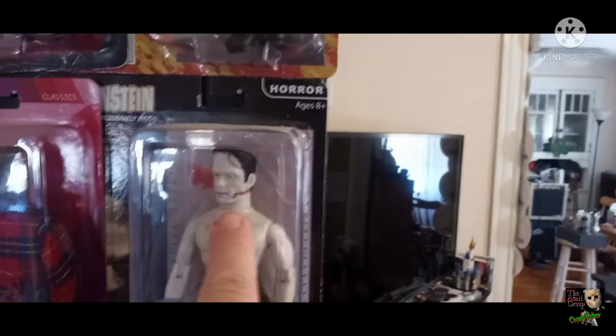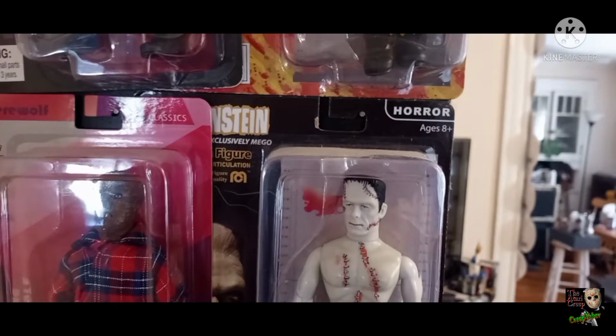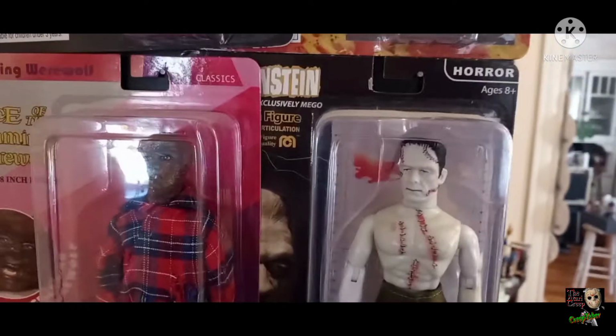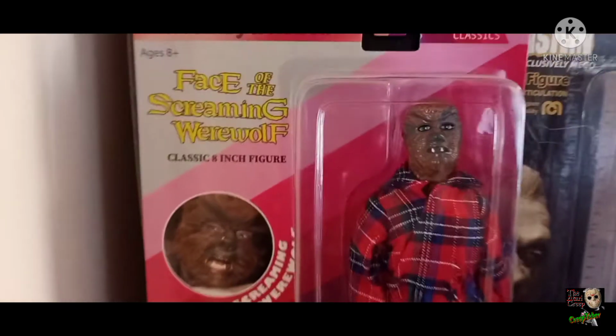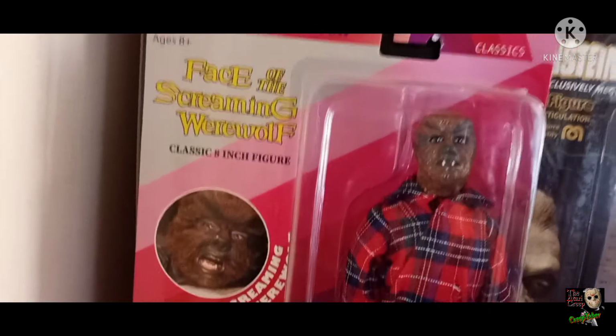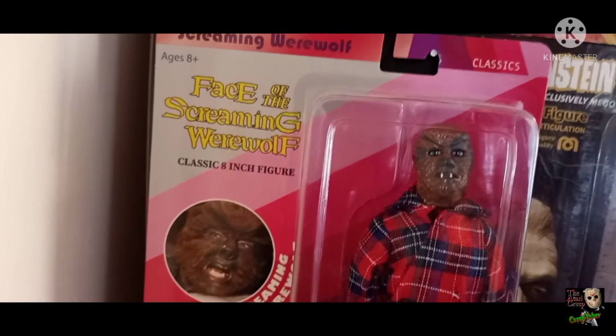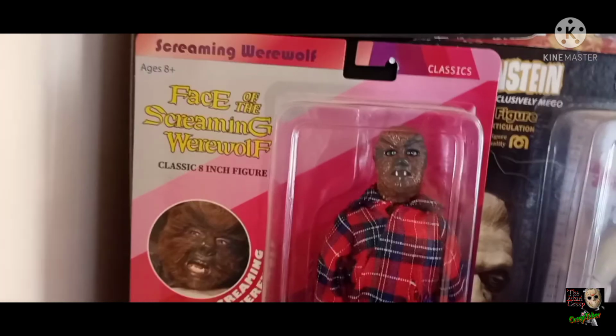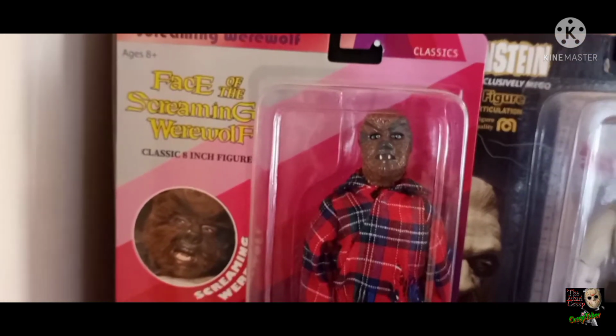Another variant of Frankenstein's monster. Same head sculpt, I'm just not, again, officially licensed through, what do you call it there? The Universal Monster thing. This is such an odd and obscure reference. I never thought in a million years I'd have an action figure from the face of the screaming werewolf. Have you ever seen that movie? Oh my god.